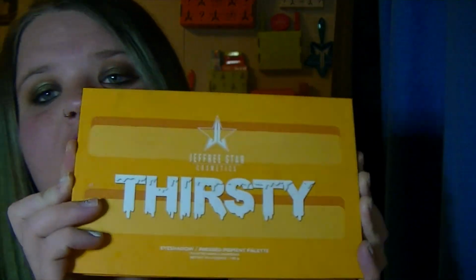So his next palette after that was his summer collection. And this is the Thirsty palette. This was the first ever palette I bought of Jeffree's. I bought this, I bought the Weirdo lip liner, and I bought Beauty Pageant lip ammo. That was my first ever order from Jeffree Star. So, but here's the inside of the Thirsty palette.